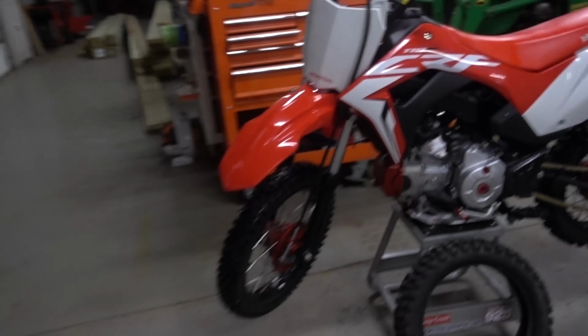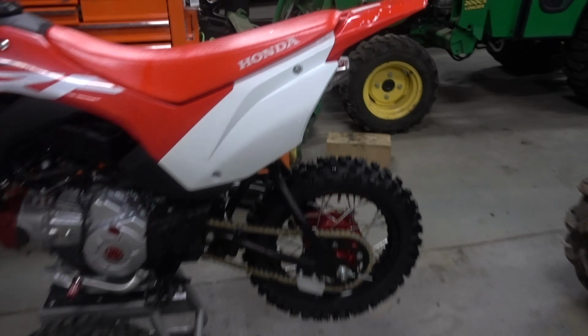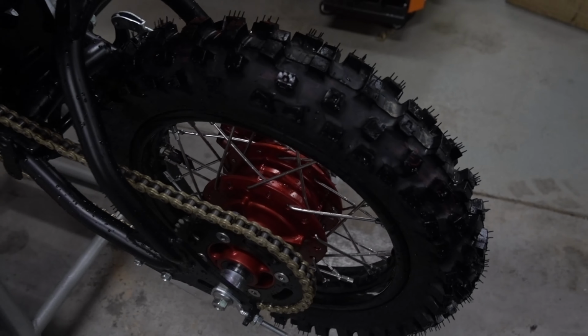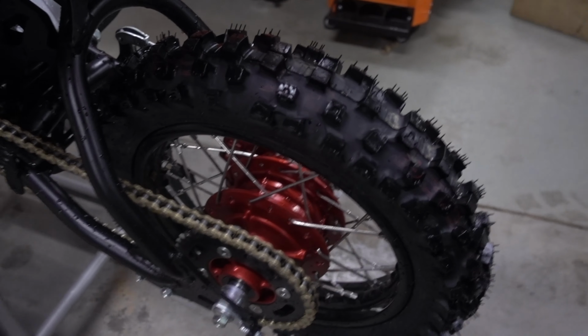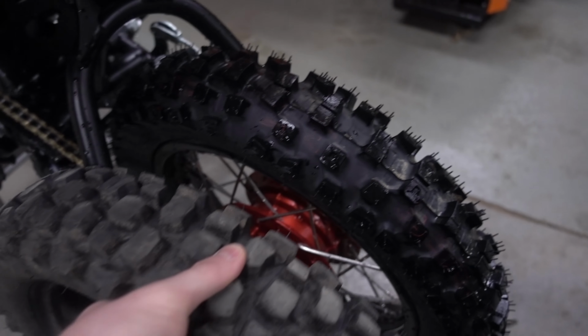All right, here you go. Here's a better look at the new tire. This was the only one they had. Try to brighten this up a little bit. There we go. Here it is compared to the old tire.